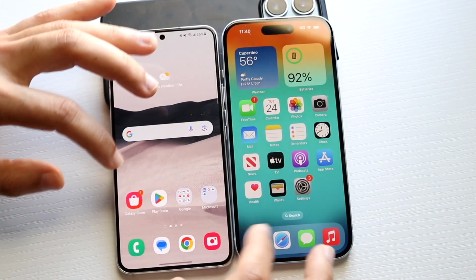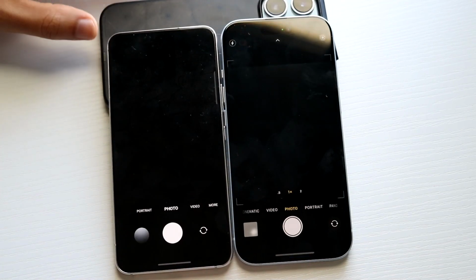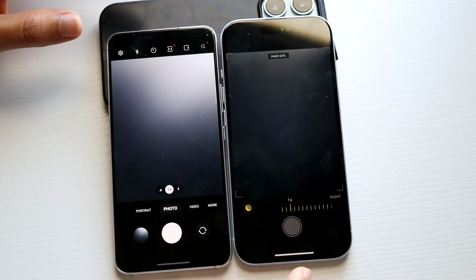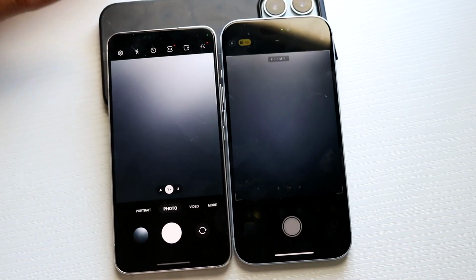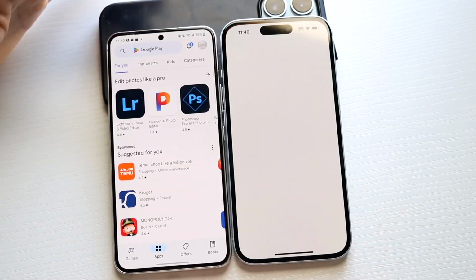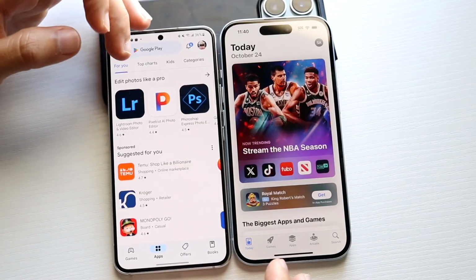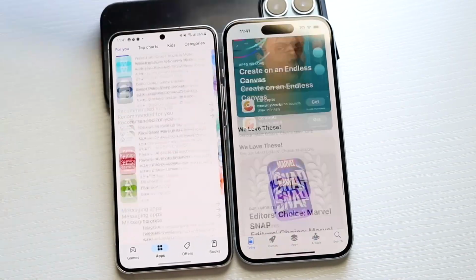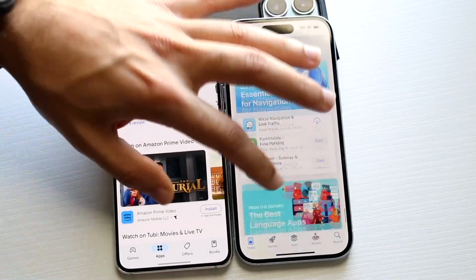Camera, 3, 2, 1. Okay, don't know which one was faster. Let's go and take a photo. This one was quicker, but this one didn't have that night mode on, so we'll just kind of have to skip out of this one. Let's go and get into their Play Store. 3, 2, 1. Okay. The S22 is definitely faster, but the Play Store is always notoriously faster than the App Store, so keep that in mind. But it was faster for sure on the S22.